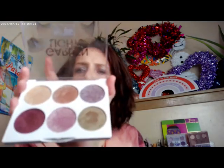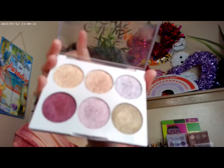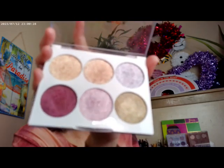And then from Flower Beauty, I have the Garden Lights palette. This is one of their newer palettes that just came out during the holidays, but you could definitely go ahead and use this for Valentine's Day. Another Juvia's Place, ooh, this is an older one, oldie but a goodie. This is the Berries palette by Juvia's Place, and you could definitely use this to go ahead and get some Valentine's Day looks.